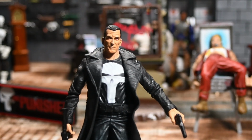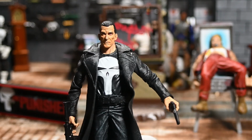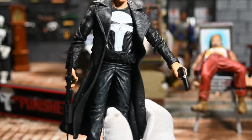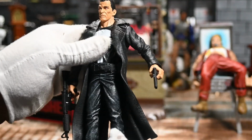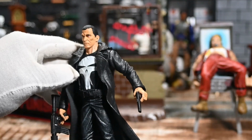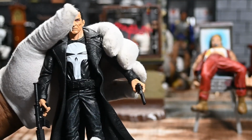Okay. Yeah, I mean, I'm seeing a little bit of actor Clive Owen in this guy. Just a little bit. As we scan up Frank in his costume, his outfit, looking pretty good. His coat is a soft plastic. It's not that hard, at least down here, and that's all the way around. It's not coming off, but it's not too bad.